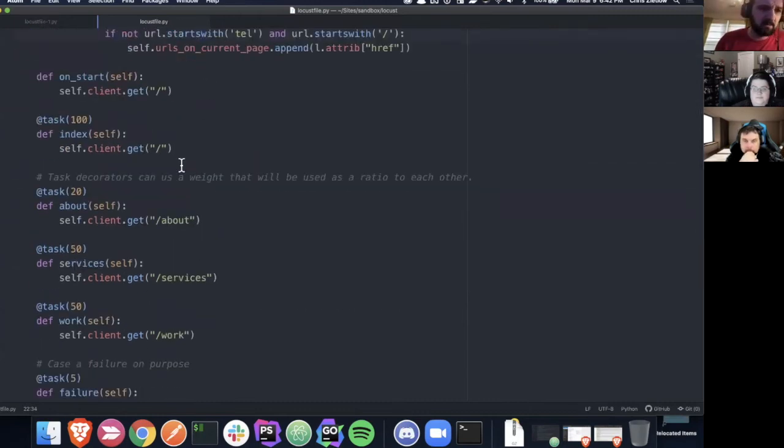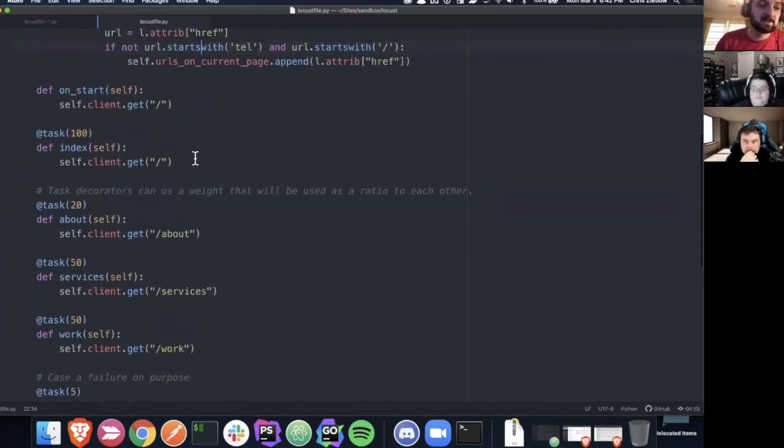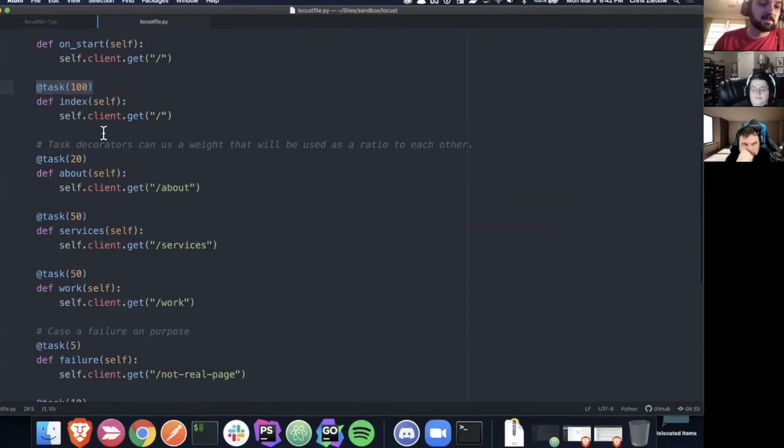And again, we go through and we can set some specific pages. You can see here, though, on my task annotation, this decorator now, I have numbers in the actual decorator itself. This will call these individual methods based on a percentage of themselves. I usually will set my first method to 100 because that's easier math to me. So I'm saying I want everything to be out of a percent of 100.